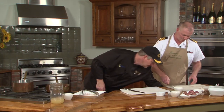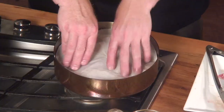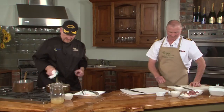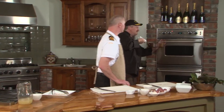Now I've got a little circle of parchment paper here that I cut out earlier. Just regular parchment paper cut into a circle. That's going to cover everything, and that'll hold some of that heat in. So that's up to a nice simmer. We've got lots of heat in there. And then we can just throw this in the oven, and that'll take about 25 to 30 minutes.